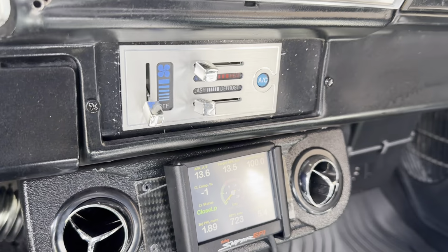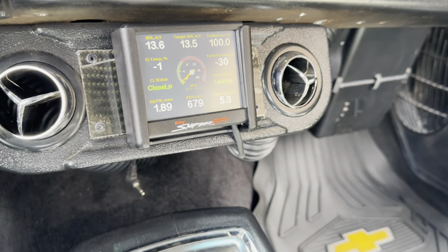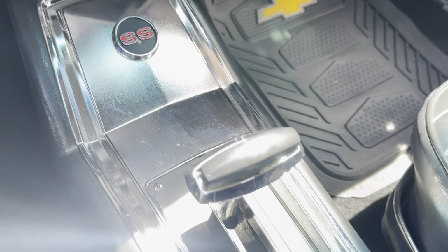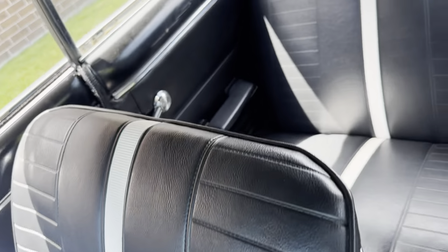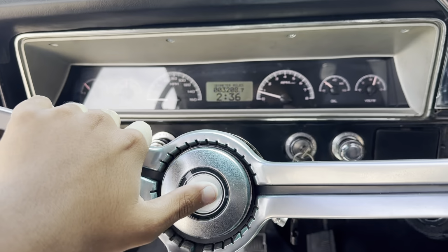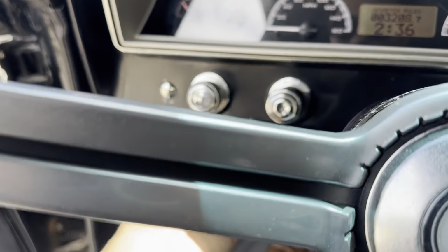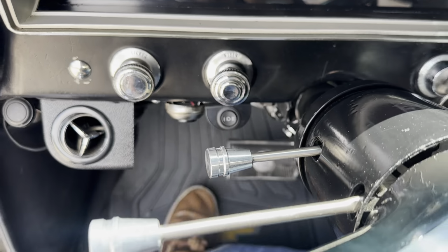There's your AC controls. Sniper EFI right there. Self-learning, of course. There's your center console. SS center console. Tuxedo seats. What a gorgeous car. Nice steering wheel, GM steering wheel, SS center cap there. Your horn is relocated down there. Tilt wheel.